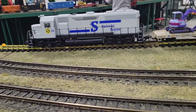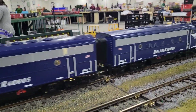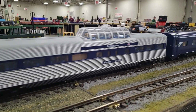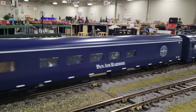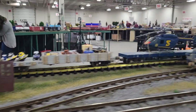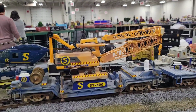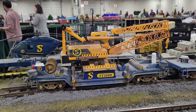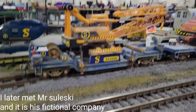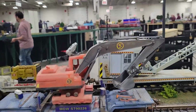Take a look at the Celeste Transportation MOW train, with another pass by of the Pan Am RCS. I'll have to check if Celeste is a fictional railroad or if it's an actual railroad. It's some really nice detailed equipment.